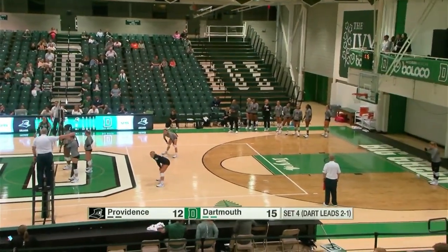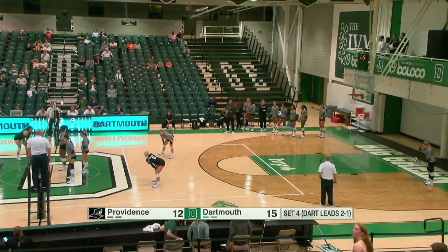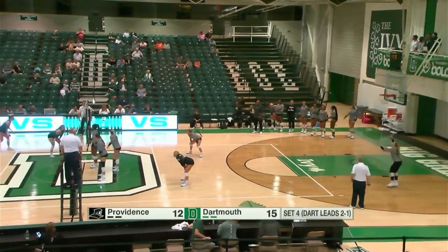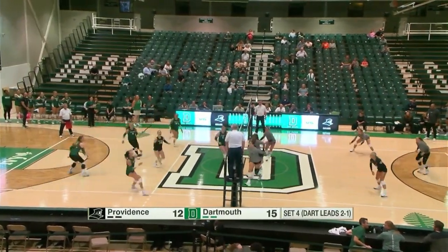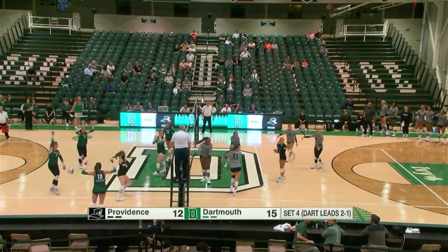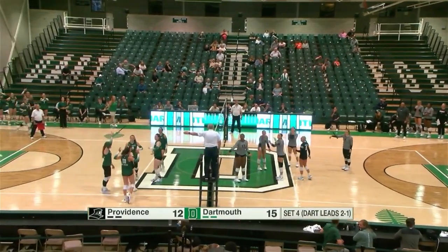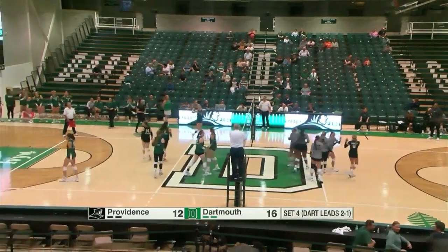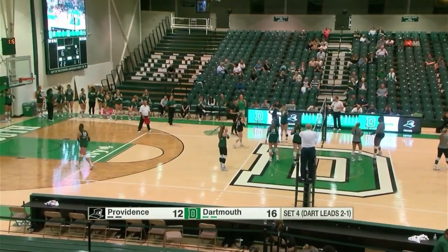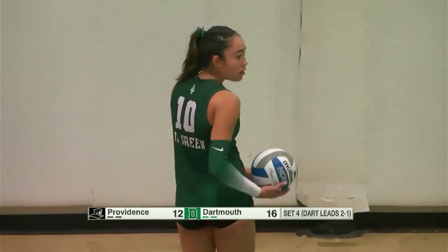So Providence 3 points away, but the issue for them has been, can they find the run they need right now to get back into it? We saw them do that in set number 3. Going to have to do the same here in the do or die set number 4. Was that touched? It is the ruling. Grant might have gotten a hand on it, and it sailed out of play, so Dartmouth will pick up the point. Yeah, she was up there again, just not able to control it.